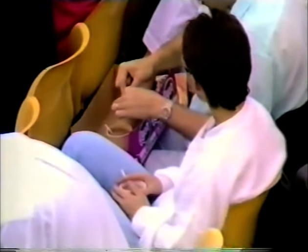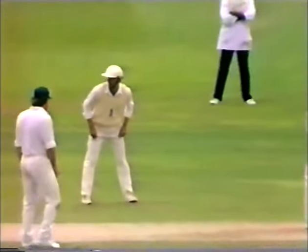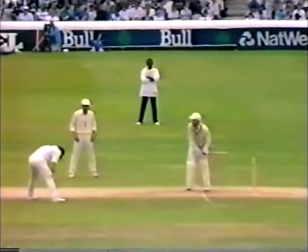It's a much warmer day than the previous 2, but people don't think so. Bowling change now. Chris Lewis finished, and back comes Gladstone Small.